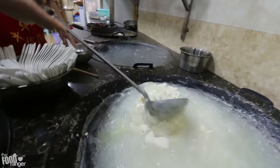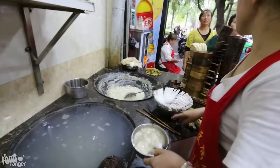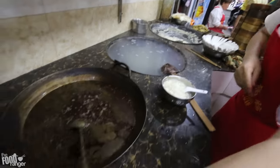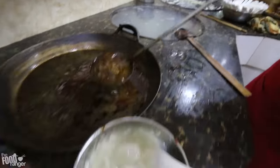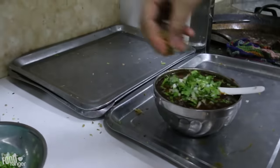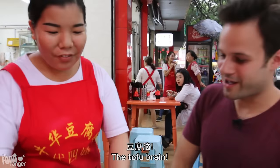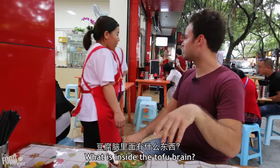And then for a pre-dinner snack, I came to try the famous Leshan tofu brain, aka tofu now. It's made with silken tofu, red braised beef broth, chili oil, preserved vegetables, peanuts, garlic, and cilantro. And you can order it with steamed spiced beef as well. Tofu now.